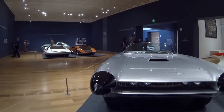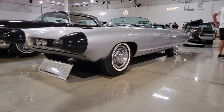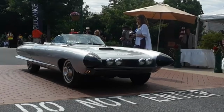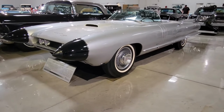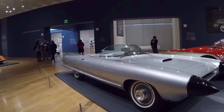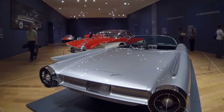The design was pure Harley Earl, the legendary GM designer who believed cars should be rolling sculptures. The Cyclone was long, low, and loaded with fins that made it look like it was ready for takeoff. The body was hand-formed aluminum, polished to a mirror finish that would blind oncoming traffic on a sunny day.